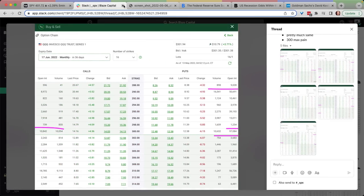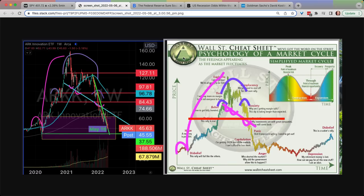So if we look back here at ARK and we try to just understand where we were versus where we're coming, again, this is what we showed you last week, where we were talking about how ARK was going to come back down to test roughly 37.5 or puke up its entire move. Again, looking on the right, we have the psychology chart. On the left, we have the actual technical chart. And we hit that target.